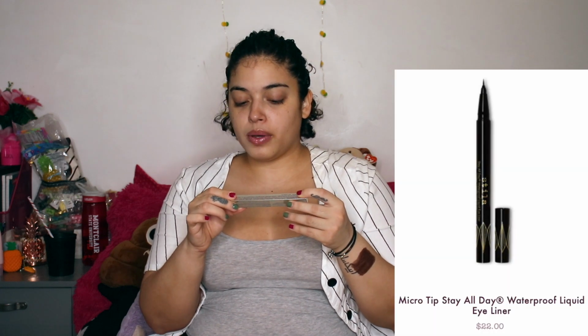So the next thing we have is the Micro Tip, the Stay All Day Waterproof Liquid Eyeliner. Waterproof. You see this? Okay, and then this is the, what shade is it? It's black. I'm assuming it's black, right? Intense black. Yeah, because it didn't really say anything else.